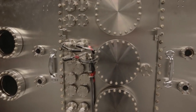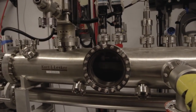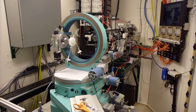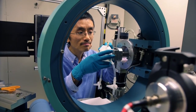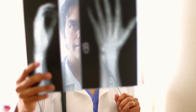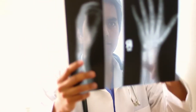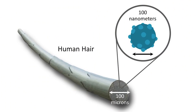A variety of optical instruments, such as beam splitters and mirrors, are set up along the beamline to adjust and focus the path of the X-ray in order to create the desired characteristics necessary for each experiment. CHESS X-ray beams are about 100 million times more intense than those produced by X-ray machines in a medical doctor's office, and can be used to image materials at the nanometer scale.